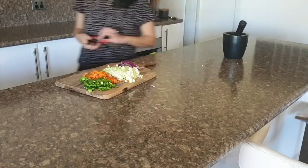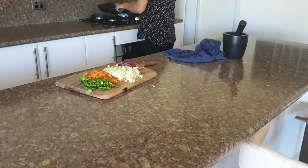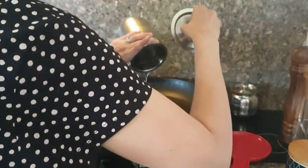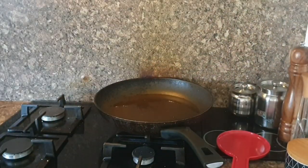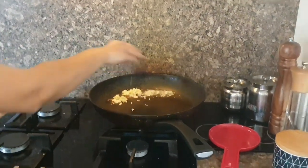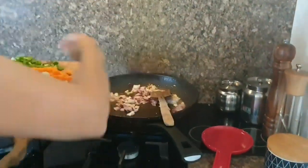Usually I prefer to make sabzi roti for lunch, and then for dinner I will do dal bhat or rice, such things. But today I just want to be quick, so that's on the menu. Finally, the lunch is ready and it's time to tie the Rakhi.